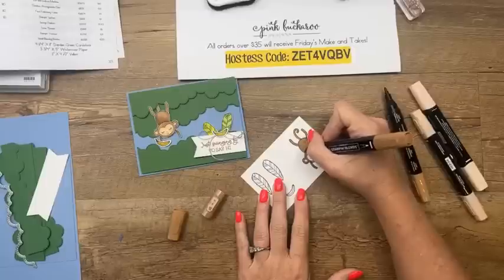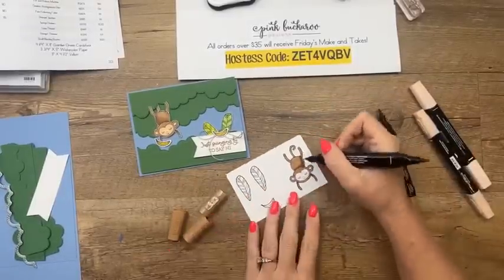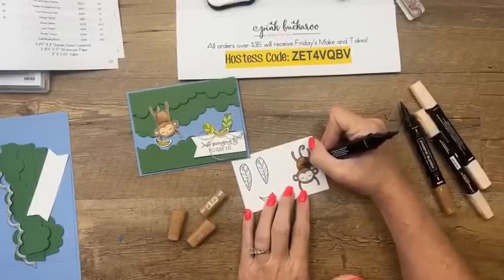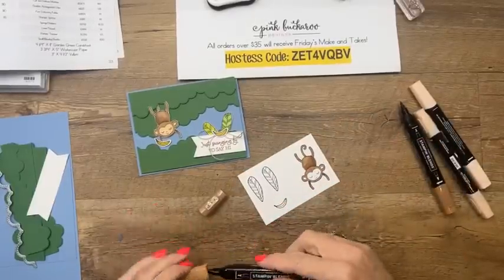Now I'm taking my dark and just adding in a little bit of dark where his head overlaps. And we're going to flick that out at an angle like that. And then we'll flick that color down like that. And then we're going to switch over.